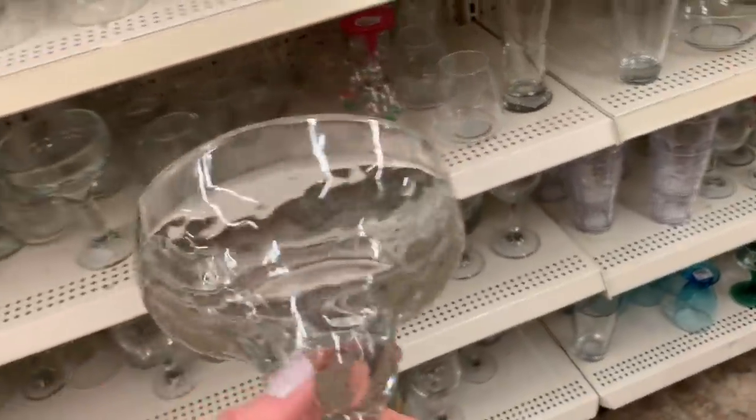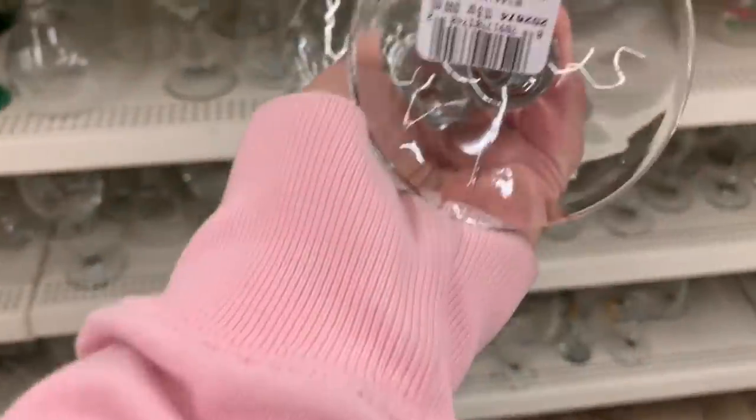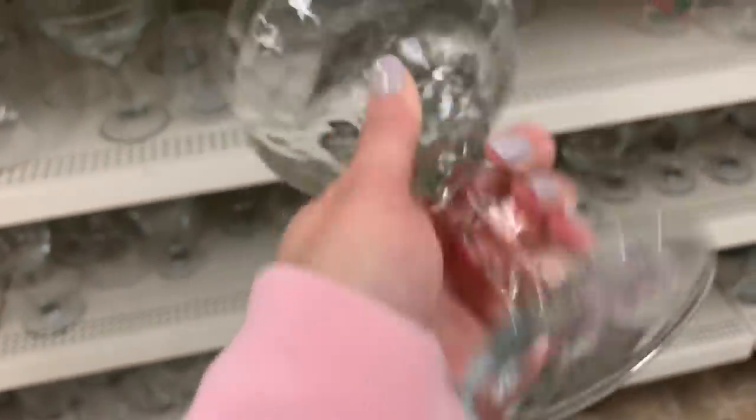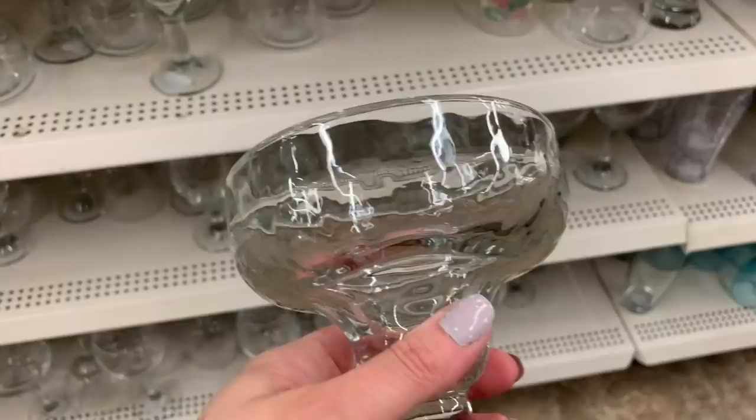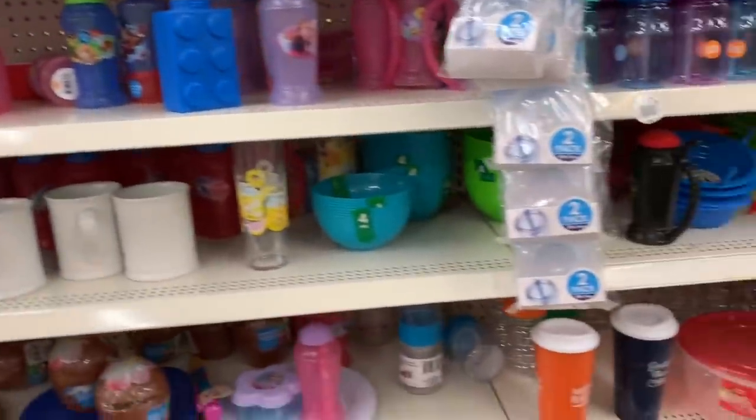Whoa, these are really, really heavy margarita glasses. Like, these are really nice. And these are by Greenbrier. They're really heavy and nice. I'm super impressed. Again, with a squeaky cart.